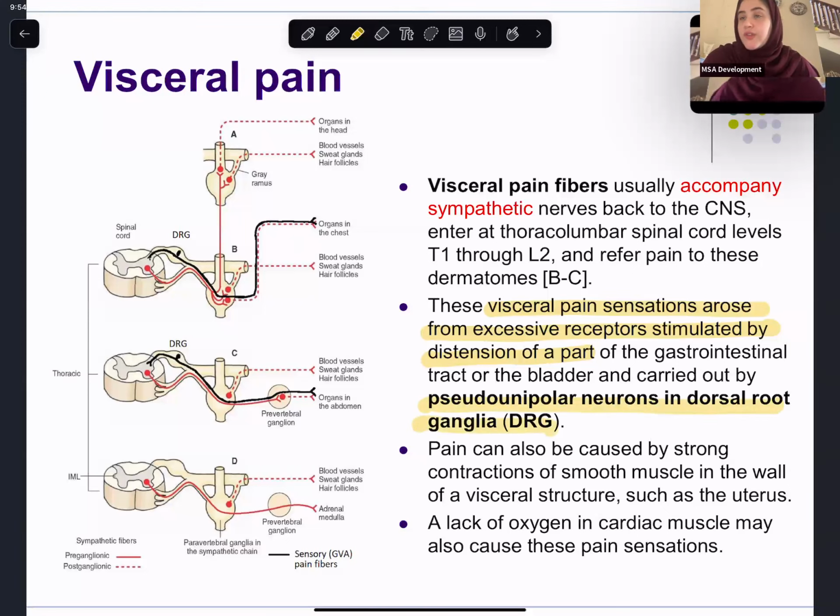ganglion. This is important. If the question says we opened up the sympathetic trunk and we saw that there were pseudo-unipolar neurons that went all the way to the dorsal root ganglion, what are those? Those are the visceral afferent fibers, all right?